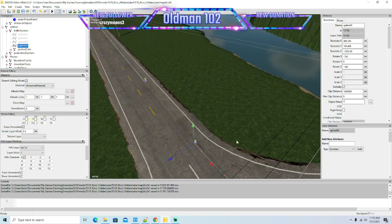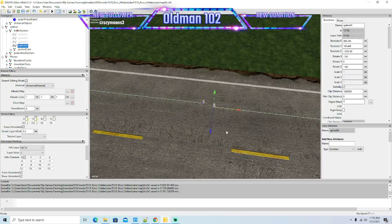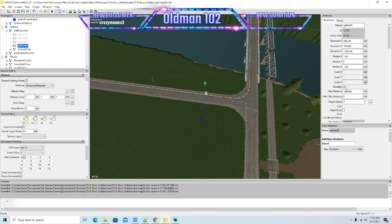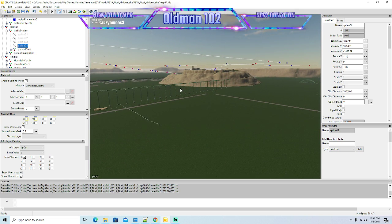Alright, now we should be able to line this up. We're almost there. Let's put one more point there. I should be able to close that loop. Alright, so that's going to fix that traffic spline. So let's make that one invisible. Alright, so that should be fixed next time we go back in game.